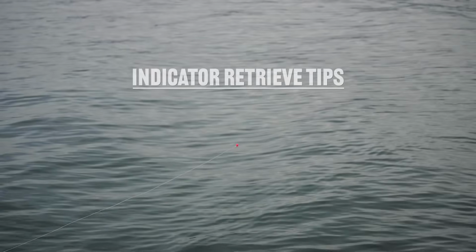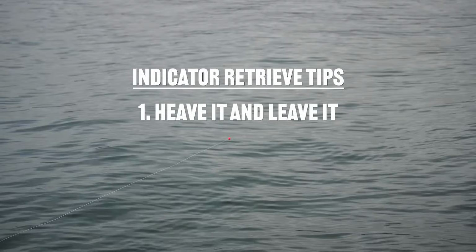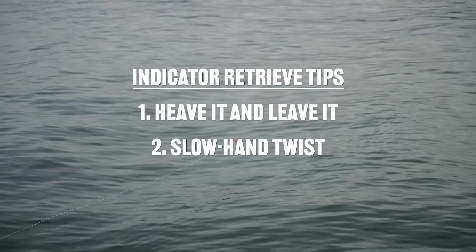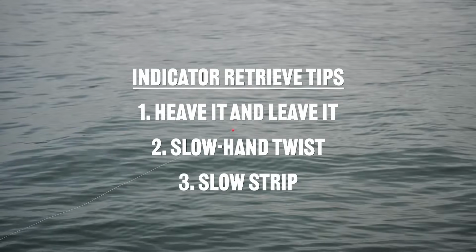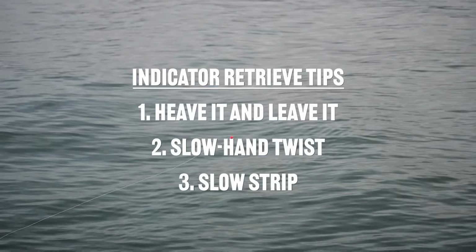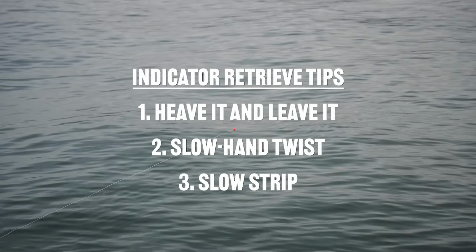right under. So those are your 3 retrieve options. Heave it and leave it and just let Mother Nature fish it for you. The slow hand twist to cover water back to your recast position, or the slow strip that makes your flies rise and then flutter back down. That motion attracts fish over and they take them.